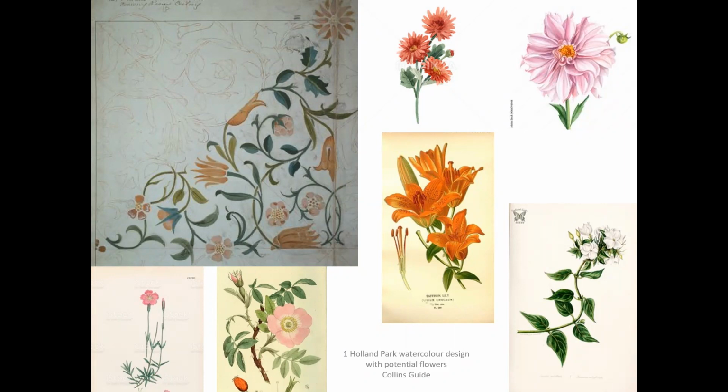So the third idea for that on the far right bottom of our slide here is the jasmine plant. That also has 5 petals, and there are pink as well as white varieties, and it has the right shaped leaf for this climbing plant that we see featured in the design. And we also know that Morris featured jasmine in many of his patterns, including dedicating a whole wallpaper design to jasmine.